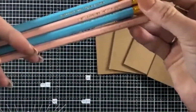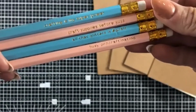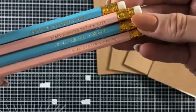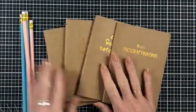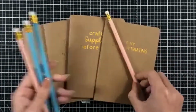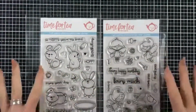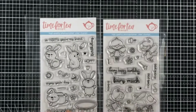You also will be getting these pencils as part of a little set. So you'll get a pencil and a notebook, and they all have those quotes on the pencils, in our brand colours. Again, in gold foiling, and really cute to just pop in your handbag if you need to make a note of things, or if you're going to a craft show and you want to make a note of all the things that you need to buy while you're there, because I know I always have a big long list when I go to any of these events.